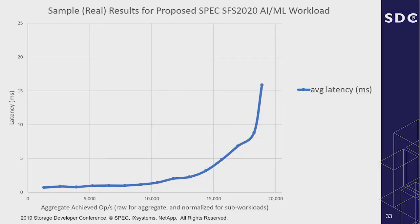I'm investing in it because I do a lot of AI/ML work, and I want something that I can run without having to have a big DGX box to hit my filers with. So I need something that's relevant, and so that's a good question. So we get a curve that looks like this.